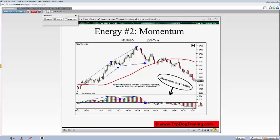In fact, momentum actually goes down to 0. See how they have the values here? So momentum is none. It's 0. It's nilch. There's no momentum. So there's no strength here. That's how I would know this is not okay to buy, because momentum is not strong.